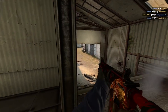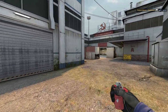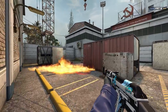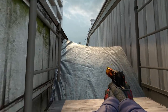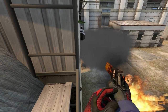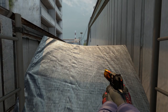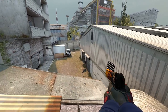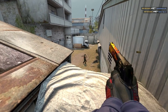Get behind. And one's mid. Not bad. Backside. Main pushing out. Onside. Both onside. Well played, Twitter. All right. One is coming, boost. One's close B. On B, on B. I think one is one. Push. Two. One pushing inside, 50 HP.